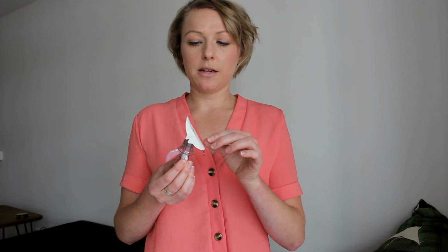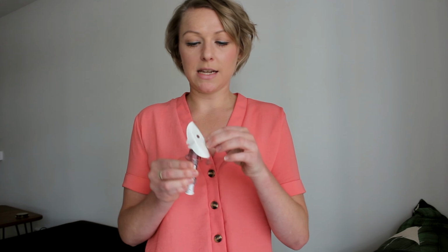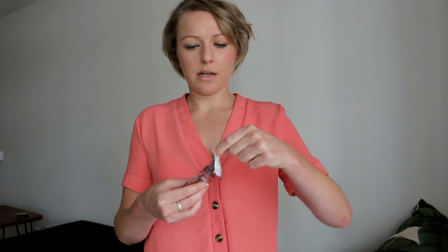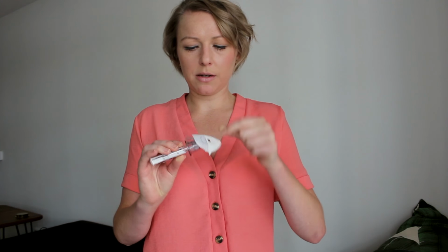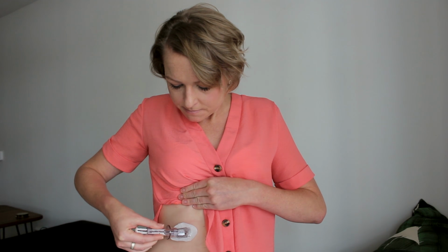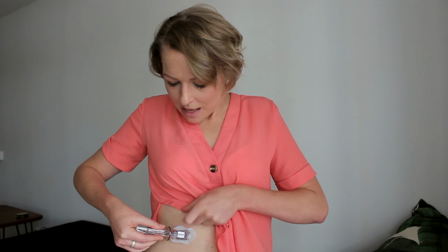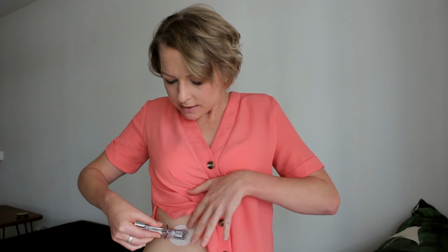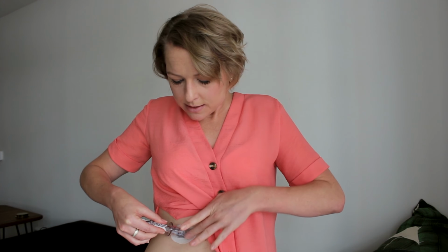Right, now I'm going to peel off this adhesive here. Hopefully I don't mess this up because it's quite important. Oh God, she says, here we go. Lovely. Right, and it says, place it horizontally onto the skin. And stick down the adhesive.